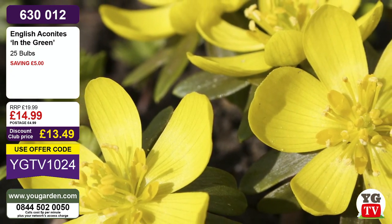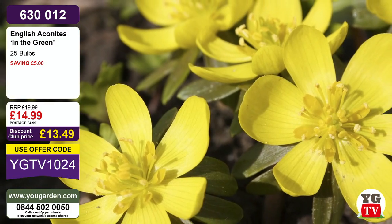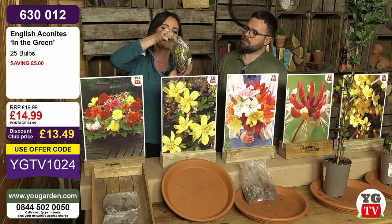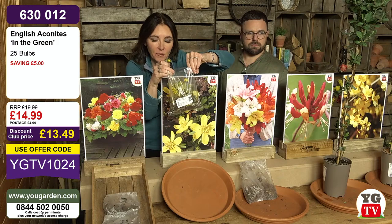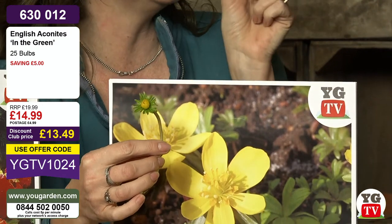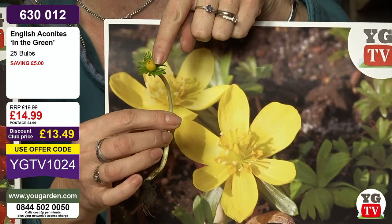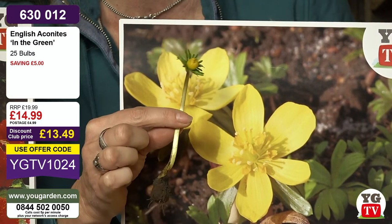The lovely deep green foliage at the bottom, the bright yellow flowers that have, and I'll show you on the plant here, this lovely green ruff around the edge of them as well. Let's bring this one out, because you can really see it on this one. That's how they come to you in the bag, by the way. They're in the green, which we don't see loads of, because it's a really short planting season. You can see that flower bud just starting to come out, but then this lovely green ruff around the edge of here as well. I think it's super interesting.